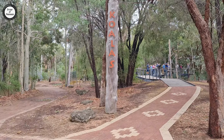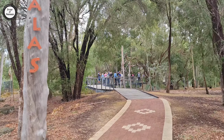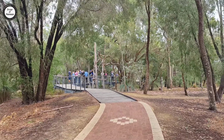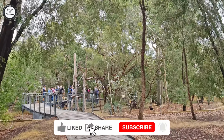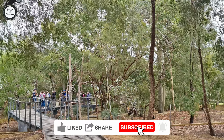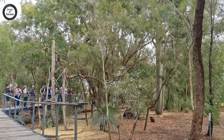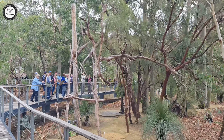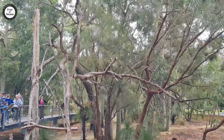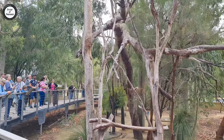Okay guys, we're just heading towards the koala boardwalk over here. So we're going to see if we can spot some koala bears. And there's a lot of people up there, so there's obviously a few in the tree over there. So we'll just have a look and see what we can find for you guys, if we can find some koalas. Apparently they live in this area because of the type of gum tree that they eat the leaves of. So we'll check it out.